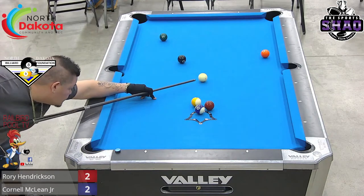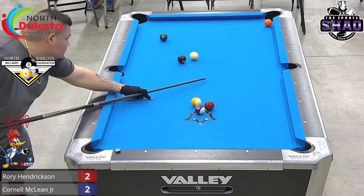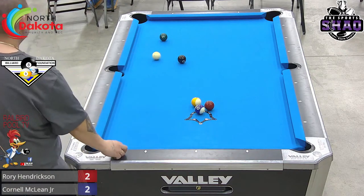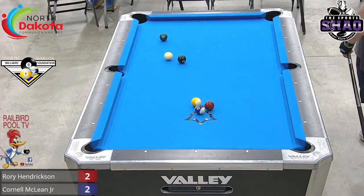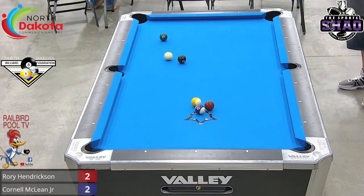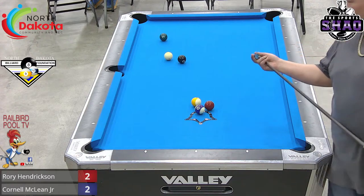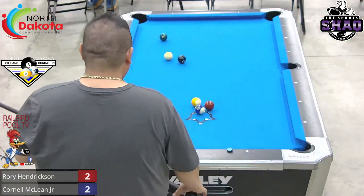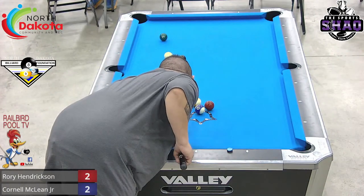It's a little thin here. He's probably going to have to go two rails here. Yep, it's a good shot. He's ideal to get right where he's been lining up this whole time, right over there. This is an ideal position for that. It's real critical, the angle you got with the cue ball going into the 7 here, to see if he can get that 7 away from that racking area.